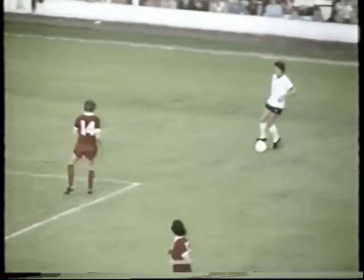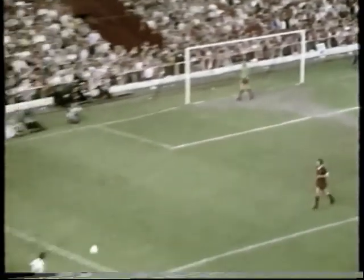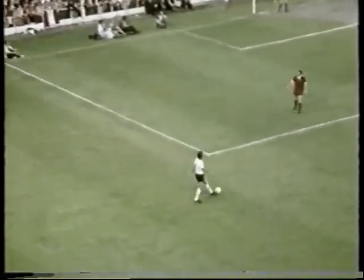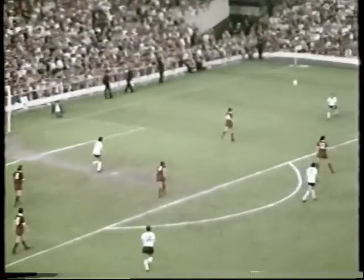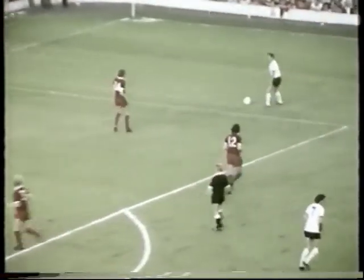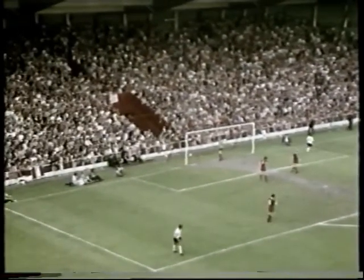In the centre. Charlton. Right across to Peter Thompson on the left wing. Now with Bolton. And again, Liverpool being slightly pulled apart in defence. This is Kendall. And Lennox goes in, and that's his second.